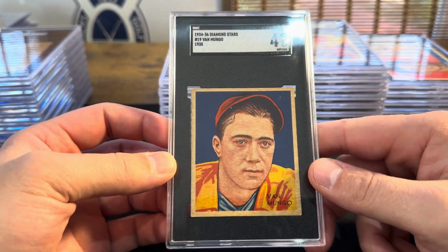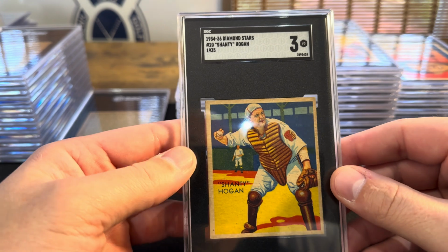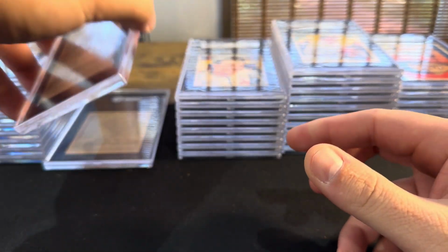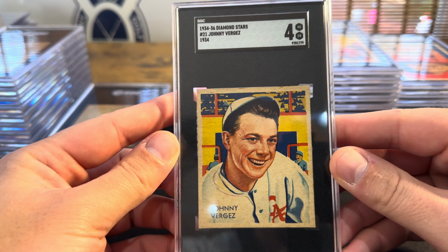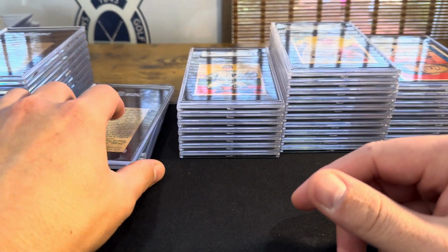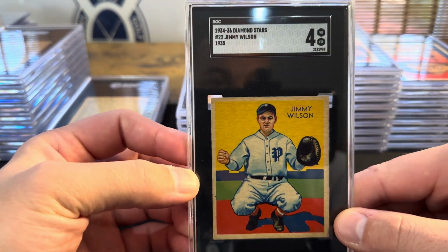Next up here, Van Mungo. Expected a 4, got a 4. So we'll take that. We got Shanty Hogan. Expected a 3, got a 3. So met expectations there too. Johnny Vergez. Expected a 4, got a 4. I don't know why I was better on some of these and a grade or grade and a half off on others, but I was. Jimmy Wilson expected a 4, got a 4.